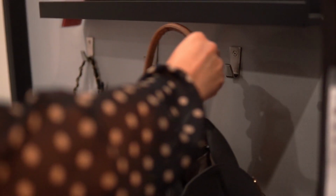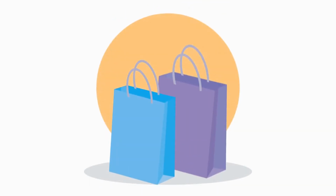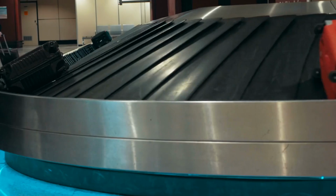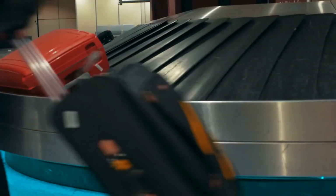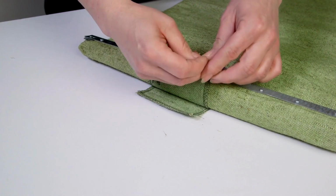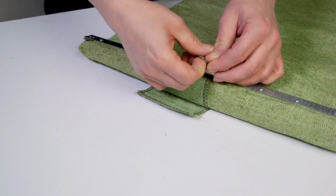Shoes and heavier items should be placed towards the wheels in rolling bags. This ensures that the bag remains stable when upright. It's a small change that can make a big difference in how easy your bag is to maneuver. Use the outer pockets for lighter items like toiletries or small accessories. This helps keep the weight centered and prevents your bag from becoming lopsided.